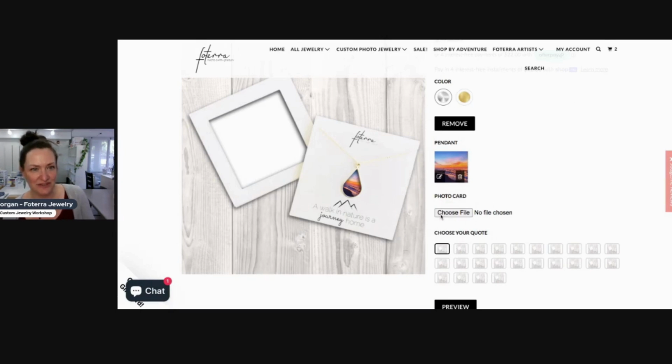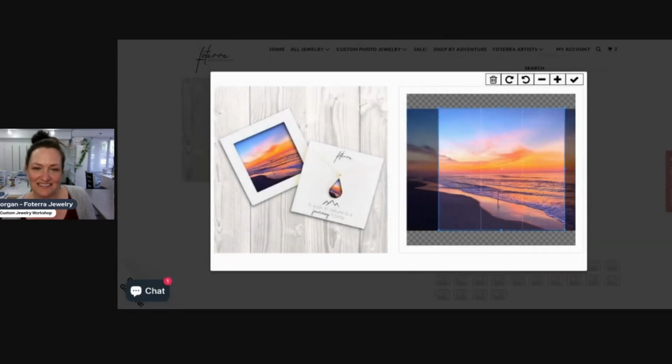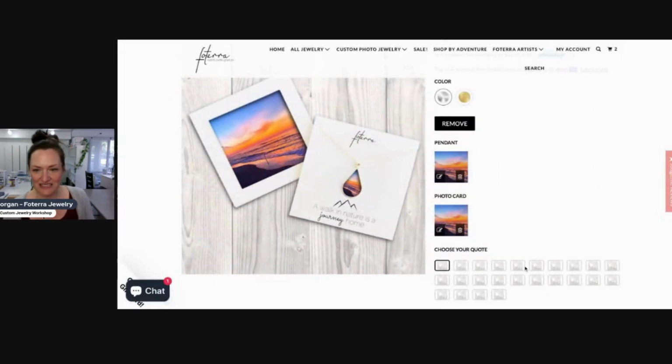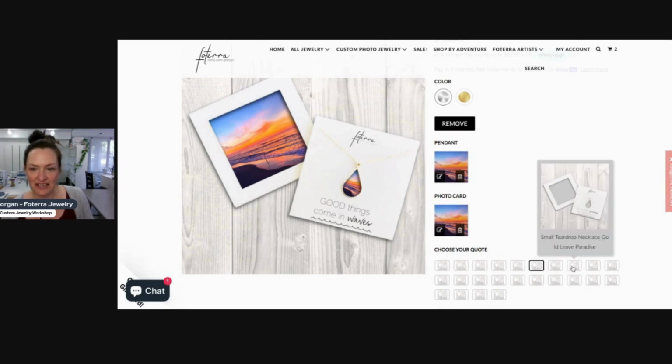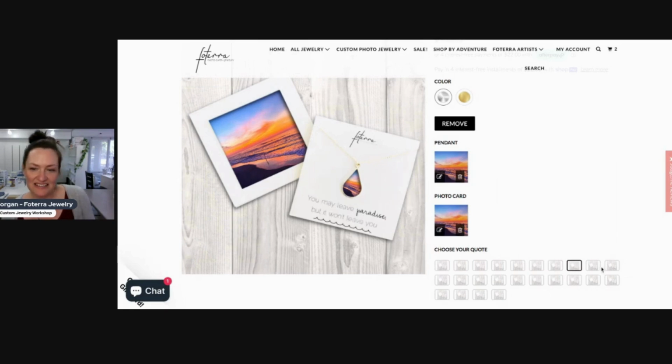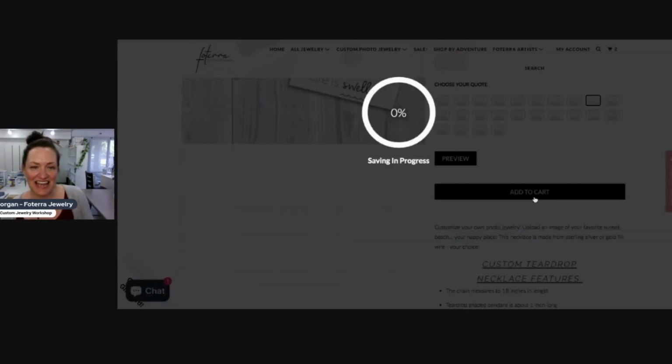And then you can choose your photo card. I'm going to scoot it down just a touch. All right, I like that. And then here are all the quotes. So this one, ooh, good things come in waves. That's a nice one. You may leave paradise. Ooh, life is swell. Okay, that's what I'm choosing. And then we're going to add to cart. It does take a second also because I'm recording. So we'll see.